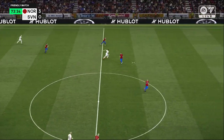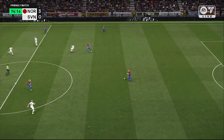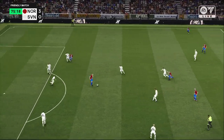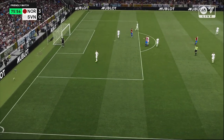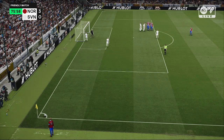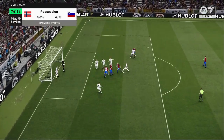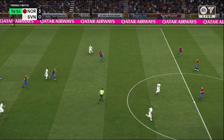Slovenia can start a counter here. Pinged towards the front line. Haaland. Slovenia making another change here. I think you have to admire his willingness to keep plugging away, but the manager has done him a big favour, I think, by taking him off. You know, he was looking very, very leggy.